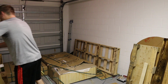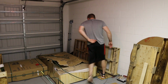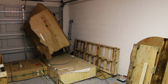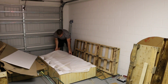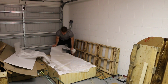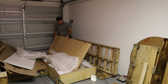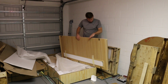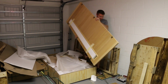Whoops. Take this off, one piece. Yeah, she should be good to go. Oh, I like that. It's the first company that I've seen to actually put styrofoam around the glass, so it has less chance of breaking. That's cool. That's really cool. I like that a lot. Very nice, Radiant. So far, so good.